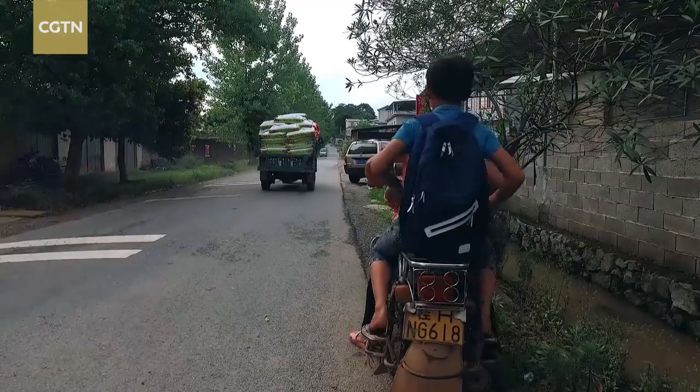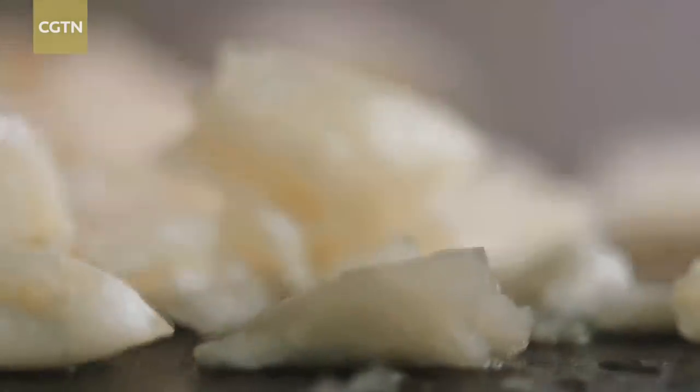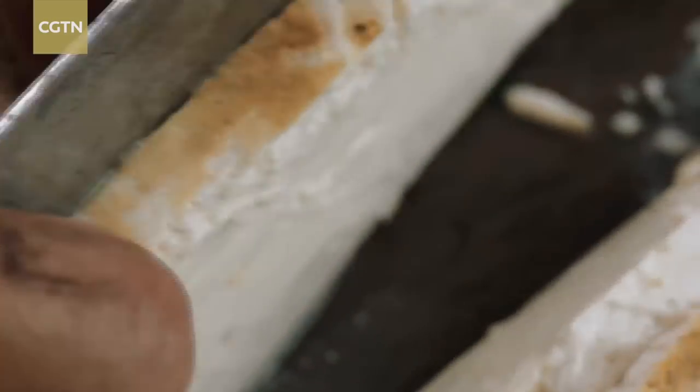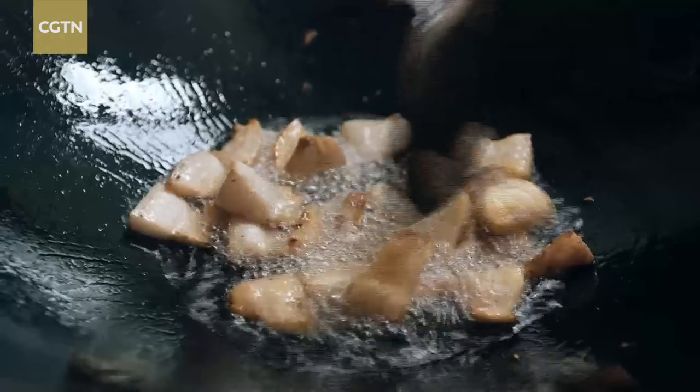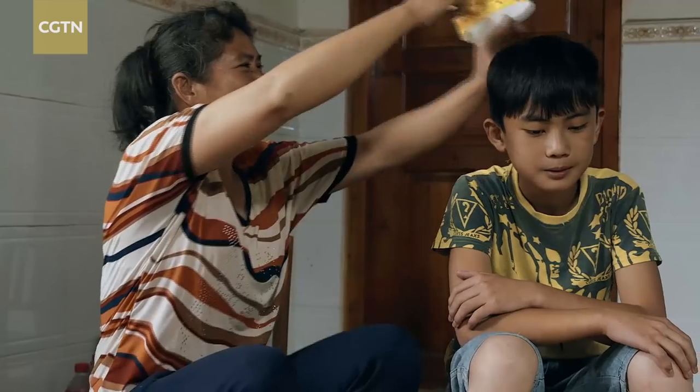Today, her two grandsons will come back home. She gets up early in the morning to begin preparations for her younger grandson's birthday. The whole family will have dinner together to celebrate.